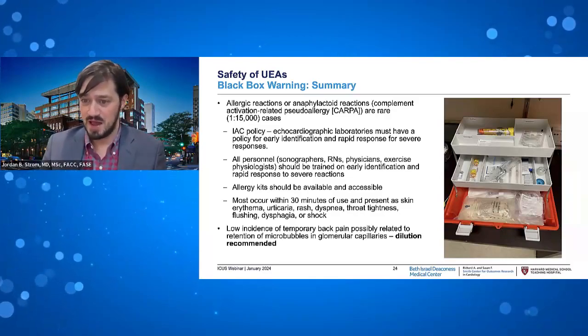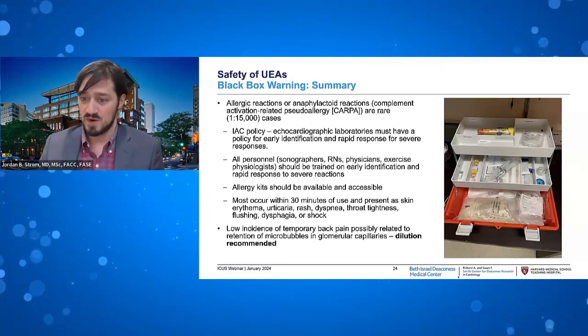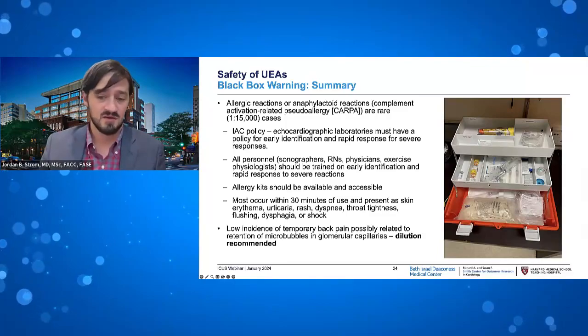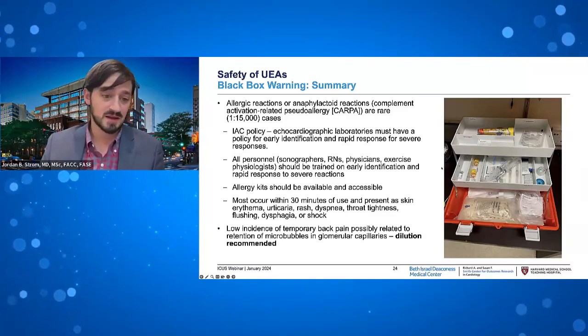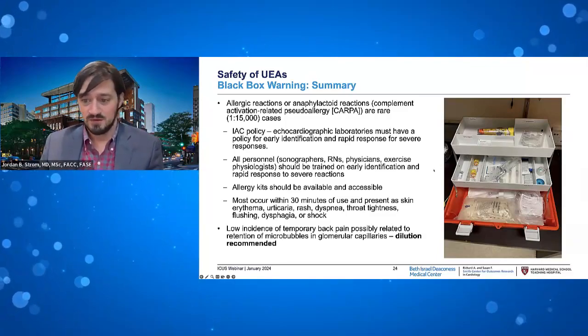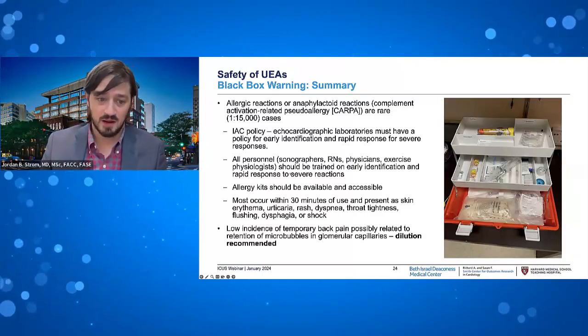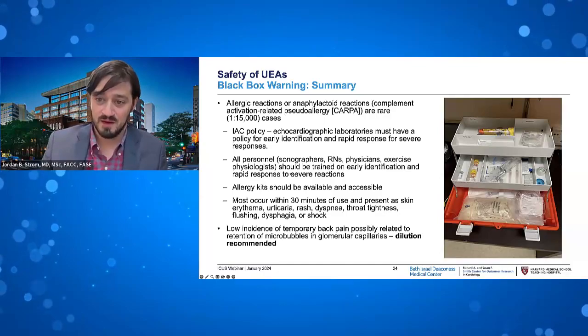So we have an EpiPen, and we teach people how to use it. We have things like the saline bag and high pressure system, an IV start kit, famotidine, those kinds of medications as well. So all of this is there. We're happy to share the contents of this. I really think it's a useful thing to have.